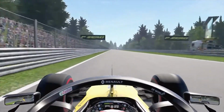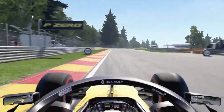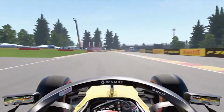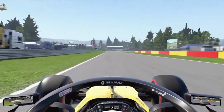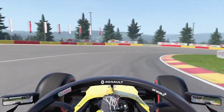heads along the Kemmel Straight, 770 metres, DRS wide open, blasting down the straight. He's going to get ready for Les Combes, which is turns 7, 8 and 9, so brakes just before the 50 metre mark, using all the curb on the turns. Really nice and smooth there through turn 9, uses a bit of the curb on the exit as well. Turn 10 is the downhill braking zone of Bruxelles. Uses 3rd gear there.